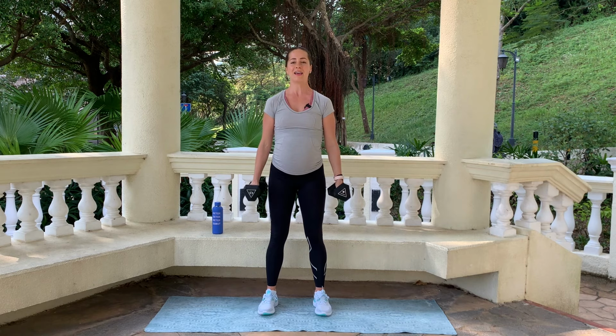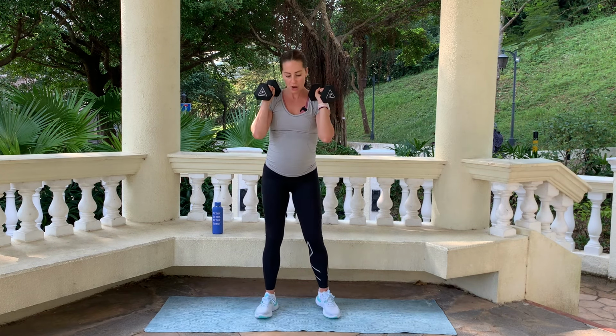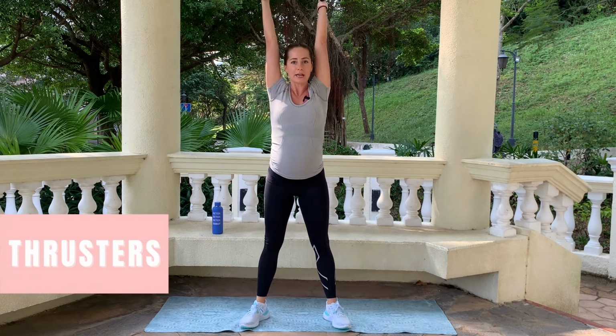Good. 5, 4, 3, 2, and 1. Good, one more in our set of 5 movements. We're gonna be doing a squat to overhead press. So coming down, full squat, and then pressing up overhead.